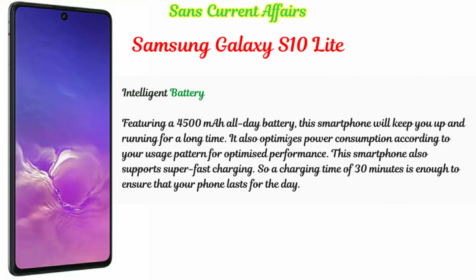Intelligent battery. Featuring a 4500 mAh all-day battery, the smartphone will keep you up and running for a long time. It also optimizes power consumption according to your usage pattern for optimized performance.